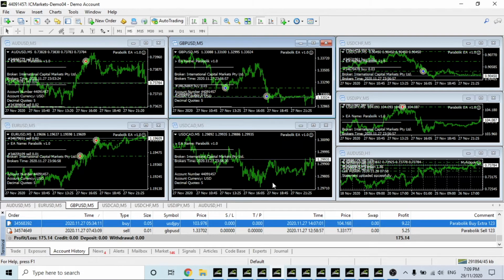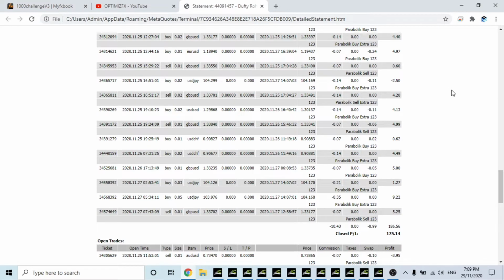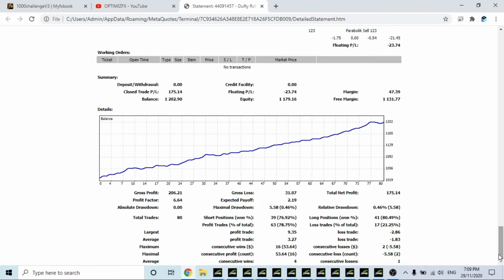My FX book, I'll load all that up and have a look and see what it was. But what I've done is I printed out a detailed statement for you all to have a look at. Now this relative drawdown here is not correct, which is what I've found when you do statements on here. It doesn't actually show you what the maximal drawdown was, but you can see the balance moving up and up and up there.